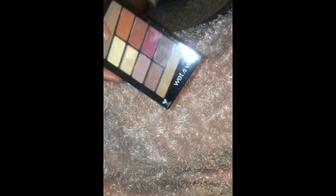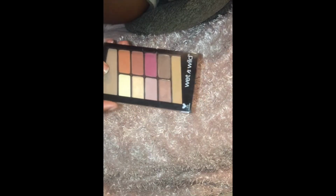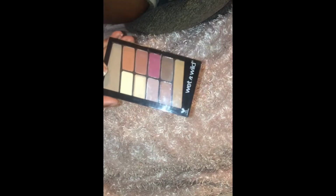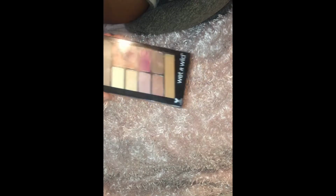By the way, the palettes that I get rid of, I'm either going to give to my sisters or try to sell or something like that. I'm not just going to throw them away because I feel like that's super wasteful. But either way, they're going to go to somebody. So just to let you know.